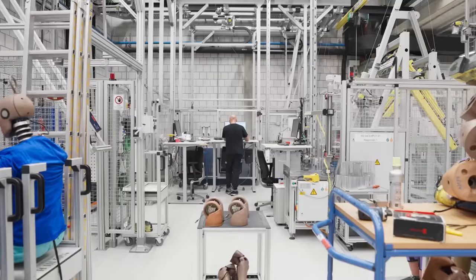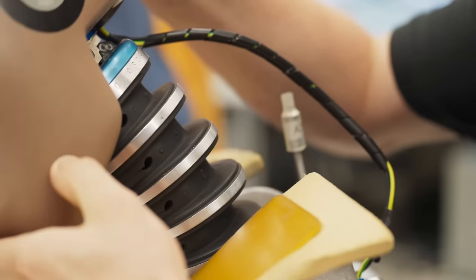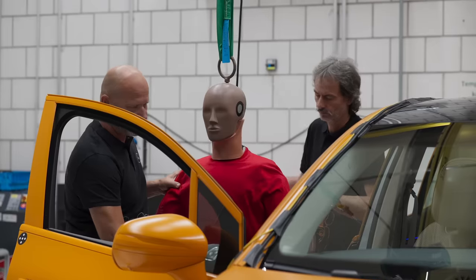One of the most important things which has to be prepared is that the dummy is working properly. The kinematics are correct, the sensors are measuring properly. And then we have to make sure that the dummies are positioned correctly in the car.